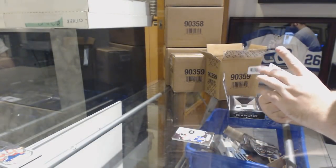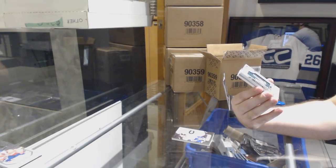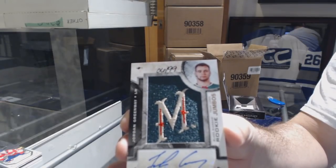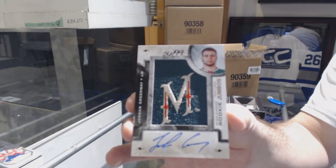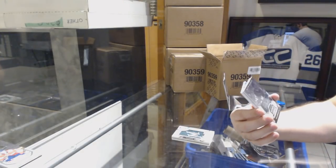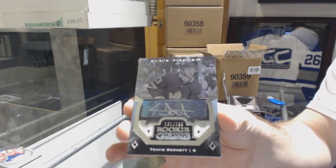Cool. We've got, for the Minnesota Wild, rookie jumbo autograph relic, Jordan Greenway. Number 299, Jordan Greenway. Drop spot mojo. For the Maple Leafs, rookie gems auto to 199, Travis Dermott. I love these cards.